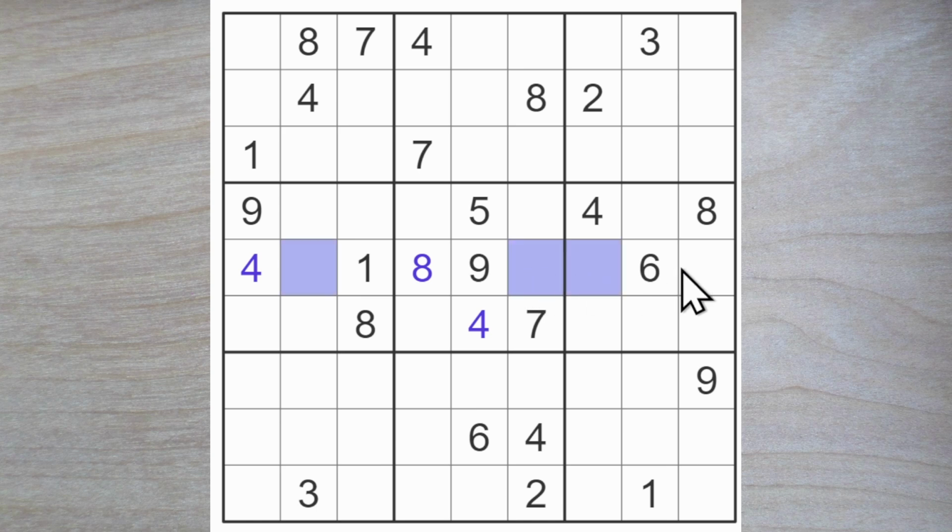2, 3, 5, 7. This is a 2 or a 3. And that's as far as we can take those. No, it's not. This must be a 3. And here's why. 2, 3, 5, 7, right? 2, 7, 5 block here. So this is a 3, in fact.